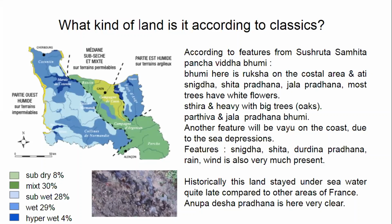So Shita Pradhan, I would say it's more cold than India, for example, but it's not that much cold as well. But one thing is sure, it's a Jala Pradhan desh. That is very clear. And most of the trees here will have white or whitish flowers, coming from the apple trees, from the pear trees, or the other trees I'm going to show. They have a lot of white flowers. They have very dark barks.